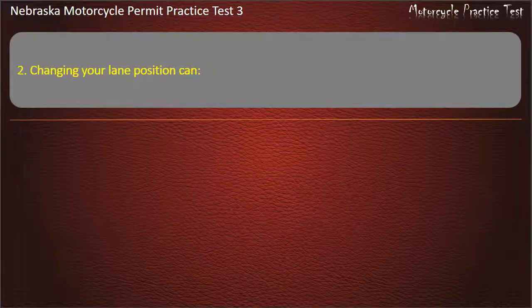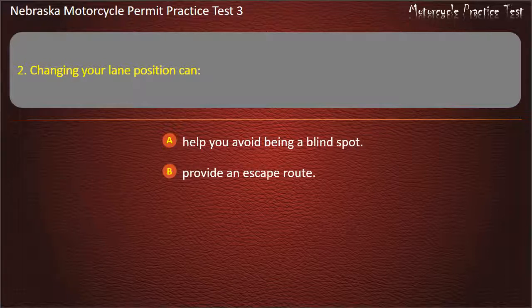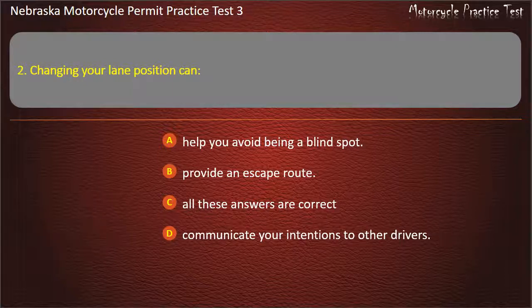Question 2. Changing your lane position can help you avoid being in a blind spot. Provide an escape route. All these answers are correct. Communicate your intentions to other drivers. Answer. All these answers are correct.